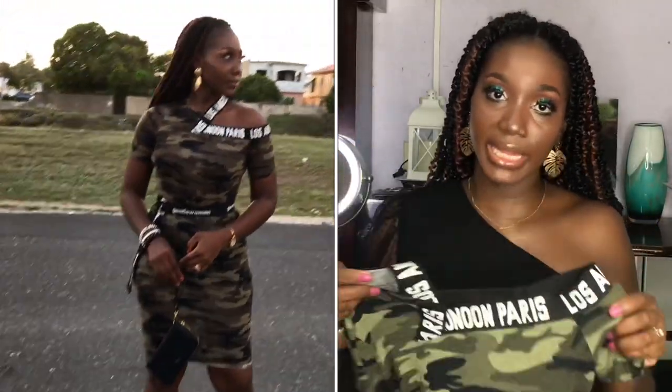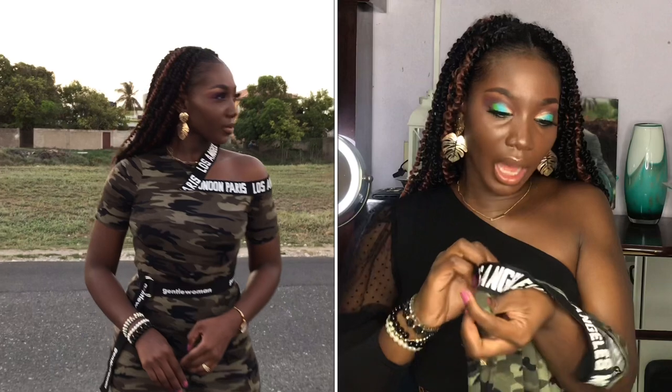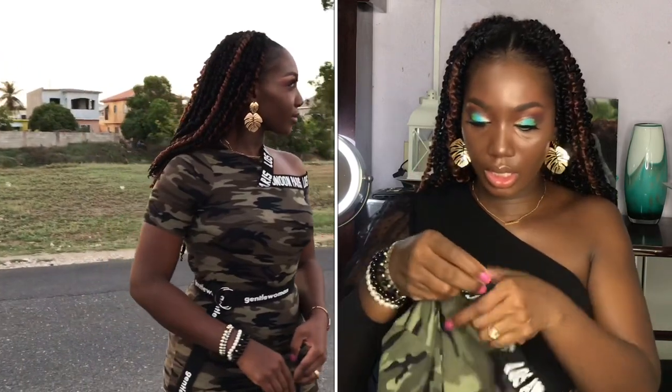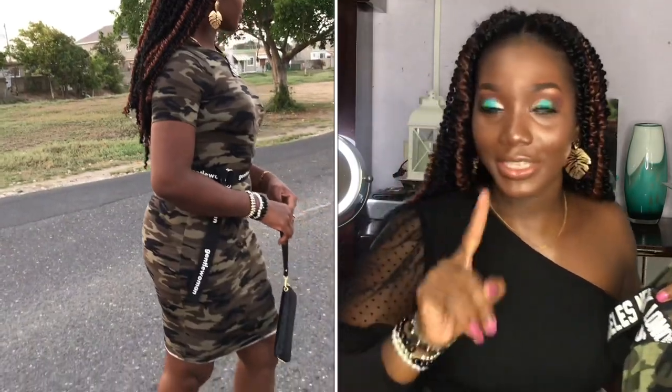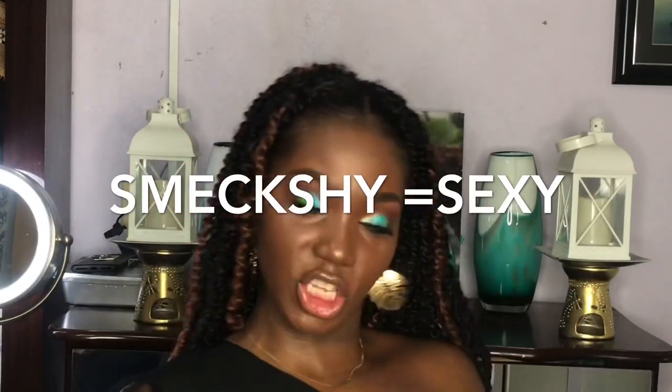So it's like an asymmetric type of dress, and it's a mid-length dress. I got this one in a medium, and I got it in a medium based on the reviews as well as the description of the clothing item, guys. Important. So I got this in a medium and it fits nice, it's sexy, right?